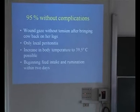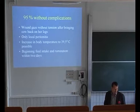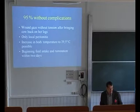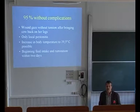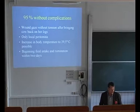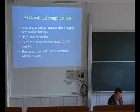And we hope to get only a local peritonitis, and so it's better to check the body temperature for a few days, and an increase of the body temperature to 39.5 degrees Celsius is possible. But it's important that the beginning of feed intake and rumination begins within 2 days. If there is no feed intake and rumination within 2 days, you have to tell your farmers to do another examination. Perhaps it's the beginning of a peritonitis if they don't start to eat.